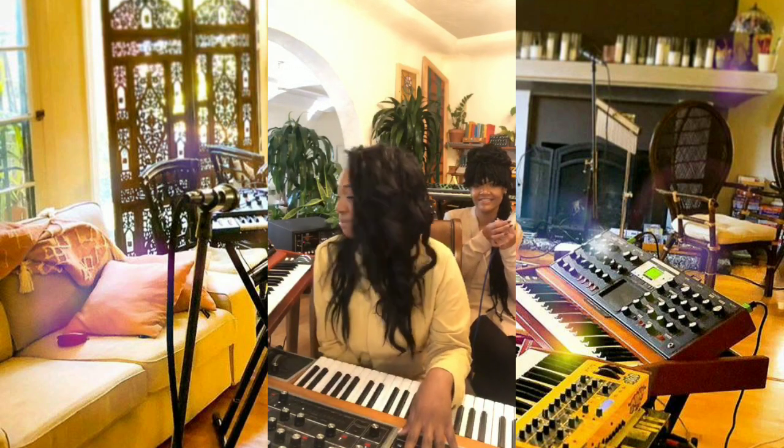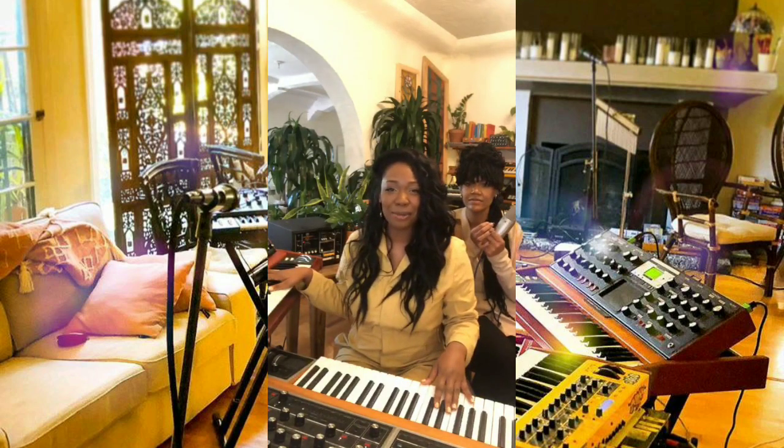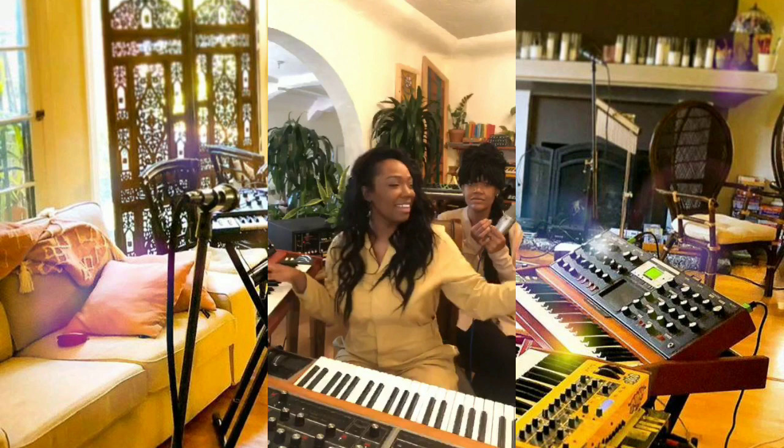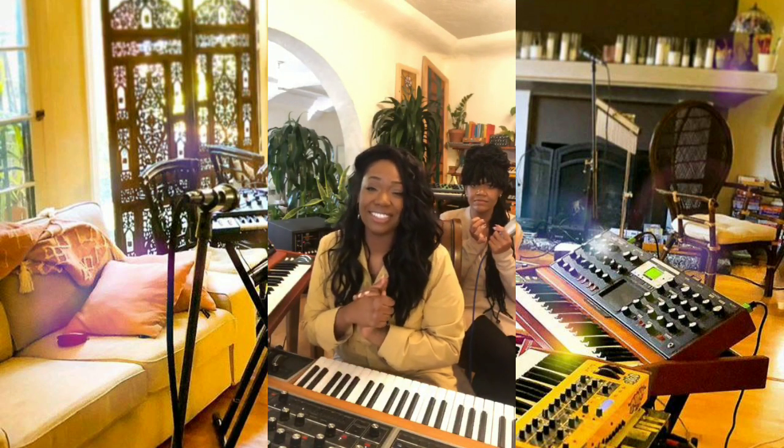Someone asks what boards are being used. This is the Moog One. This is the Moog Voyager over here. I'm just playing these two today, but if you go back to some of Moog's older videos, I've had the Matriarch, the Grandmother, the Mother-32, and the DFAM all hooked up at one time. Someone asked about the Matriarch. I love it. It is super sick.